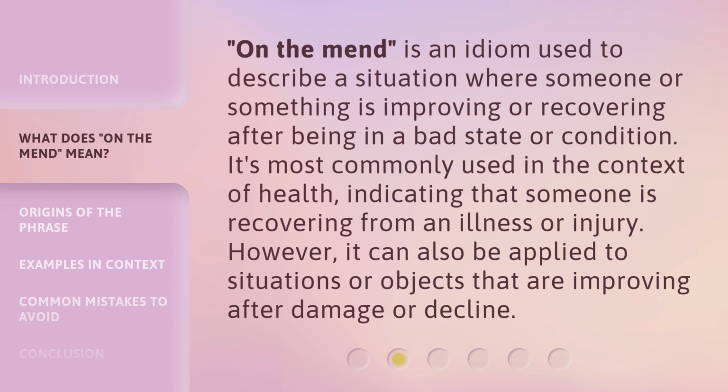"On the mend" is an idiom used to describe a situation where someone or something is improving or recovering after being in a bad state or condition. It's most commonly used in the context of health, indicating that someone is recovering from an illness or injury. However, it can also be applied to situations or objects that are improving after damage or decline.